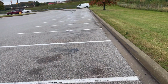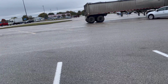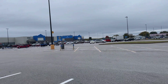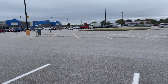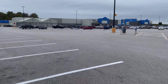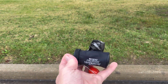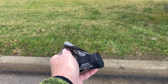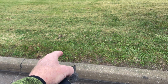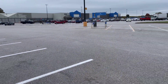Here's something that I always do. Walmart is nice enough to let us stay in their parking lot. So most of the time, I will go in and pick up a few items. It's the least I can do. And then there's one more thing. When you walk your dog, they have to go to the bathroom somewhere. And this is what I always do. This is just a simple little black plastic bag. I'll clean up the mess and I will put it in the garbage can. They even provide garbage cans for you.